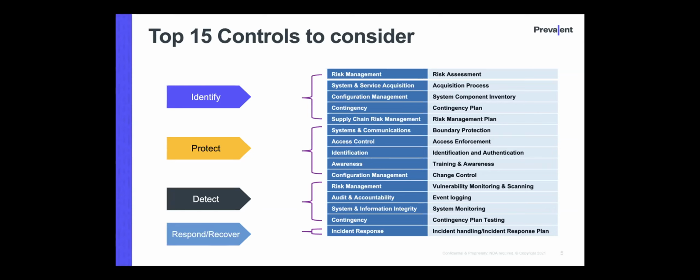So processes to test the success or failure of plans and different approaches that the organization has identified from the outset. And then finally, blending both the response and recovery functions together, we have incident handling and incident response planning.